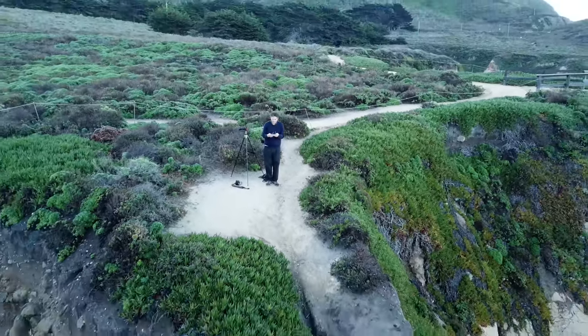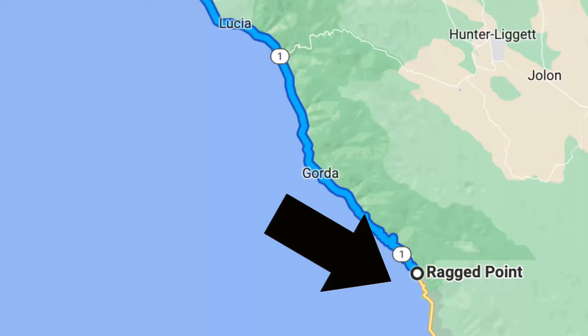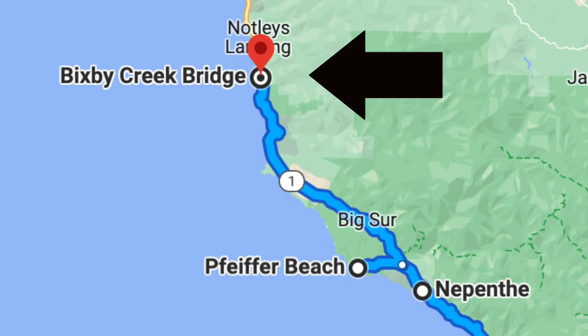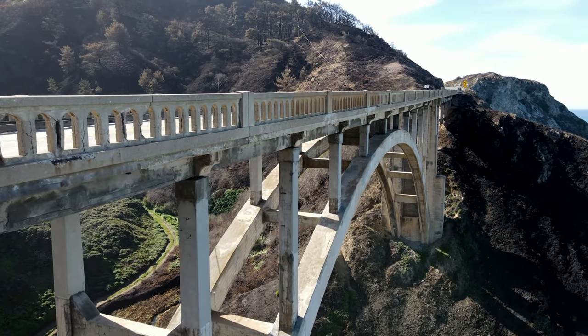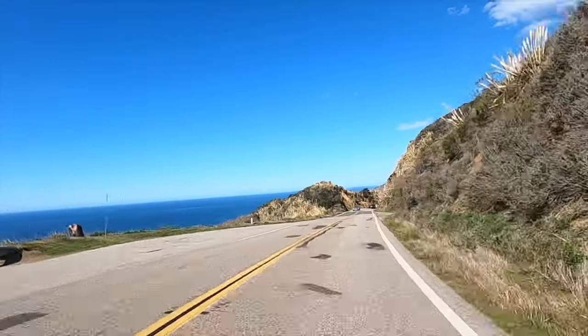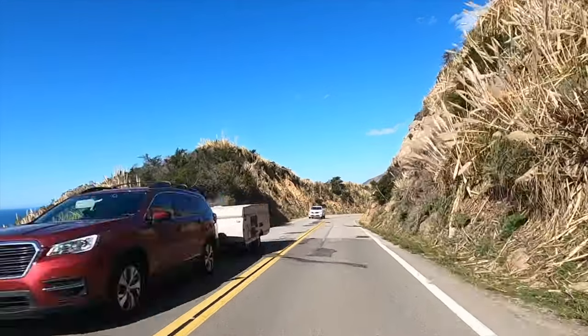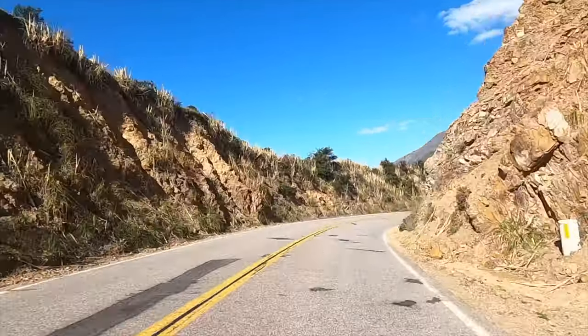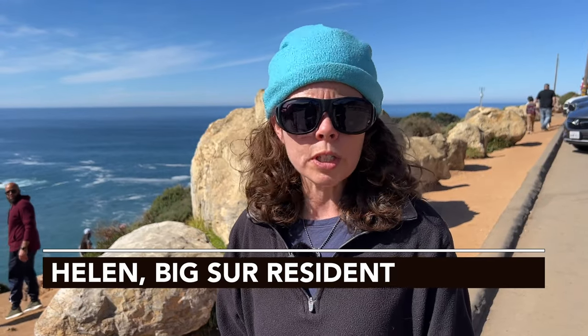Now we're going to do this photo walk a little differently by showing you these four key highlights: Ragged Point, Nepenthe, Pfeiffer Beach, and Bixby Bridge, and then we'll offer quick glimpses of the other photo ops as well, and there are many of them. The important thing is to get out of the car often. Please don't be one of those people who just sails right through looking out the window, because you're going to miss too much. If you have the time to spend a weekend and go for some hikes, I just would recommend giving yourself time here rather than just a drive through, if you can do it.